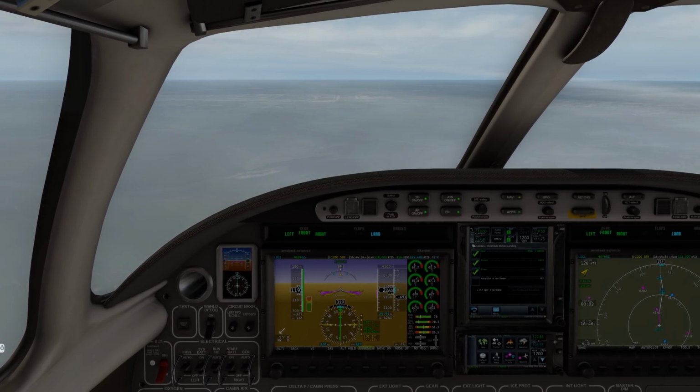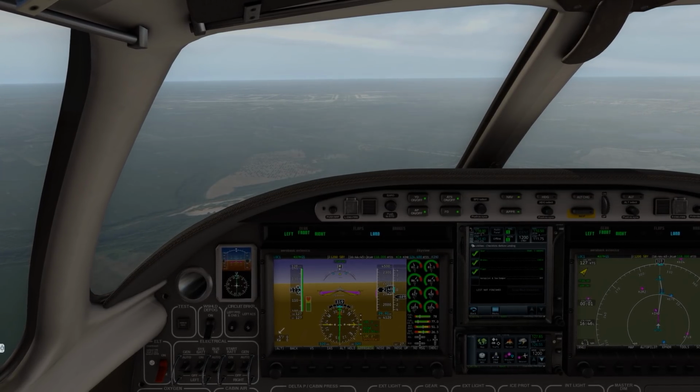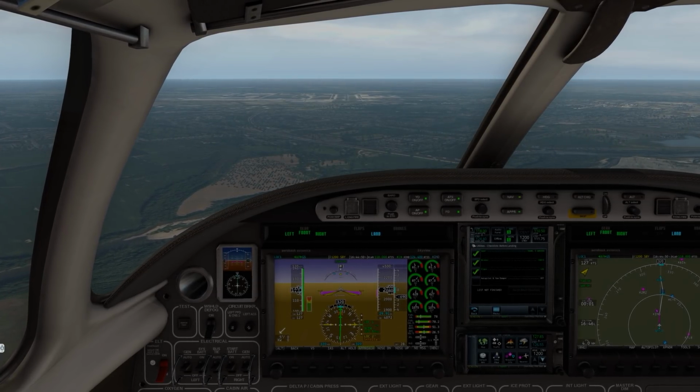All right, we'll be blowing through the clouds here. Now, X-Plane might white us out here. I'm not sure. Nope, doesn't look like it's going to, though. So that's not bad at all. It's nice and light through the clouds. And we are pretty much ready to land.